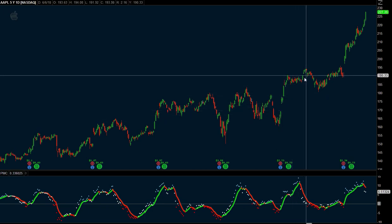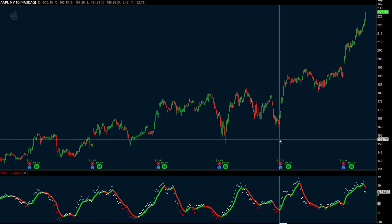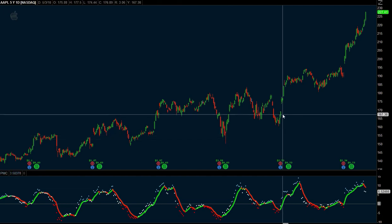320%. Now it was during an earnings as well too. So I didn't take it on the earnings day. I took it after the earnings day. So again, following our rule, don't follow this on an earnings day because it's going to crush you. So there you go, 320%.